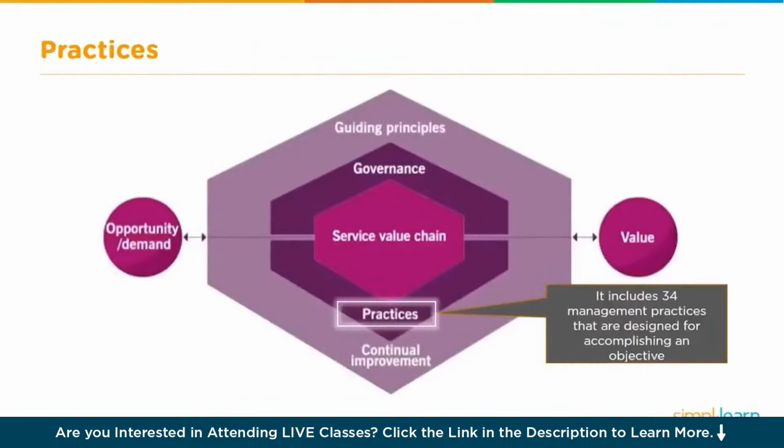Next component is practices. So there are around 34 management practices, which are designed to accomplish the specific objectives of a service. Now, when I say 34 practices, earlier we used to call them processes and functions in the ITIL v3 framework. So ITIL v3 had defined 26 processes and then 5 life cycle stages and also 4 functions. Now here in ITIL 4, realizing that not a specific process is dedicated or associated with only one life cycle stage, each of those processes has so much complexity, it cannot just be called a process and it has to be called a practice because of the complexity and transactions involved.